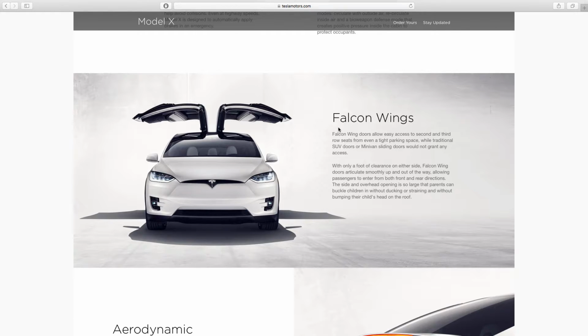Now, how is this better than a minivan door, like the sliding door on a minivan? Also in the video, they show how the minivan door slides out, but then the door itself takes a lot of space, so you can't really fit through the gap that's left by it. However, this can open that same amount of space, and you get the whole access room on the side to get into the car, which gives you plenty of space and really makes the Falcon Wing doors useful, other than just being a great fashion statement.